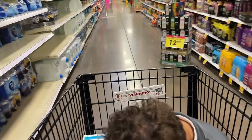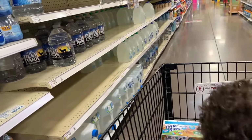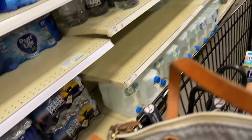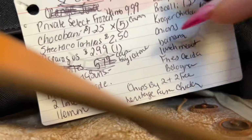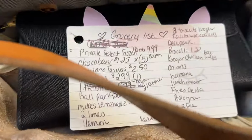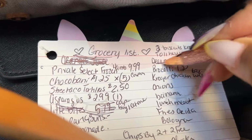Alright, so next is Deer Park water. Oh, there's only like 2 cases left. Only 2 cases. And this is 24. We can mark it off. My scrap is in the way. It's doing too much. We got Deer Park.